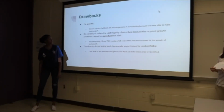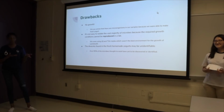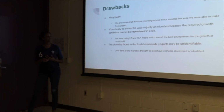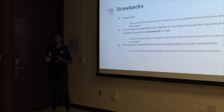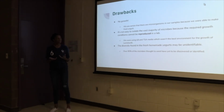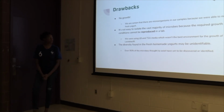We had a few drawbacks during our research. We experienced a long period where there was no growth with the Greek yogurt, as Hyunbin mentioned. What this means is that the bacteria wasn't able to grow in the media that we had. Because we were able to make fresh yogurt, we do know that there was bacteria in the sample. So we came to the conclusion that we couldn't reproduce the same growth conditions within the lab. And maybe there's more diversity within that yogurt that we're just not able to identify with the media that we are provided with.